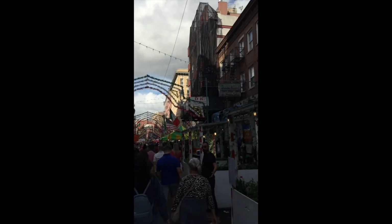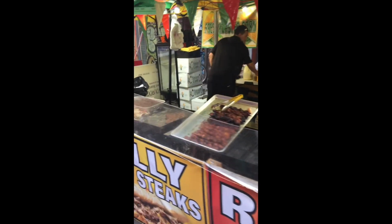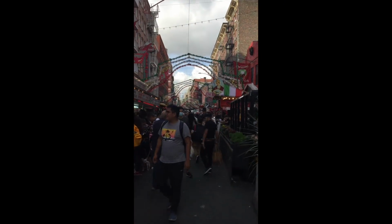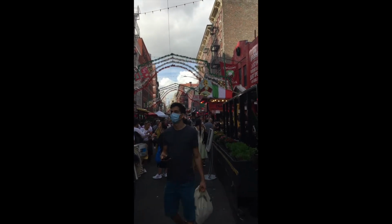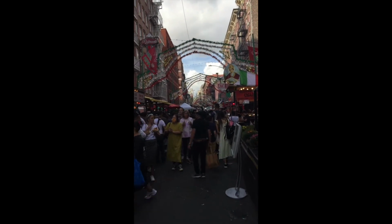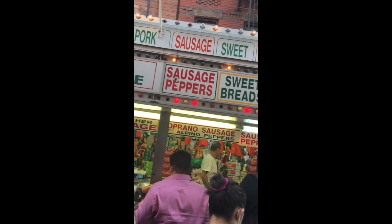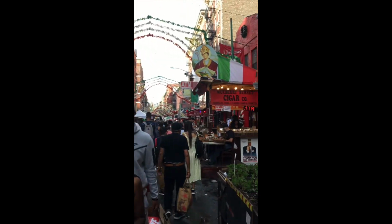Then we walked to Little Italy, which is pretty much walking distance from Chinatown. It was the 96th annual Feast of San Gennaro, so that was really cool. Lots of food and things to do and just fun. There's a great pastry place here called Ferrara's, which we walked all the way to. Look at this sausage and pepper, it is so delicious.